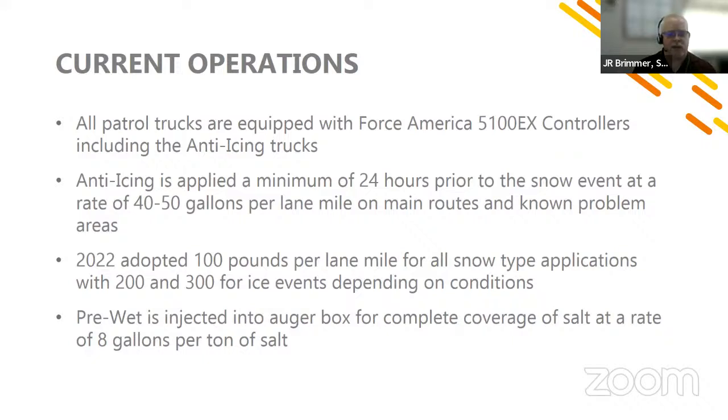With this anti-icing that we were seeing, sometimes that would be enough on our main roads where we didn't have to call a crew out and spread some salt out there. It would handle those types of things.